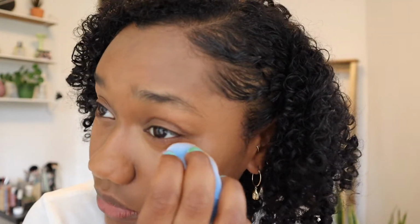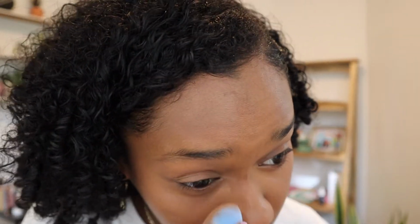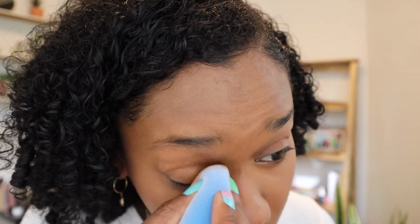Dot just a little bit more concealer right here where I have a blemish under my eye. And just to make sure that they're even on both sides, I'll put just a tiny bit more here. And what I'm doing, I'm just tapping in there ever so slightly and just putting a little bit more concealer right here in the corner of my eyes where I have the most darkness.